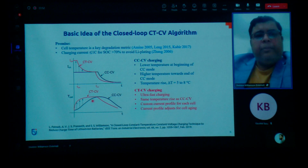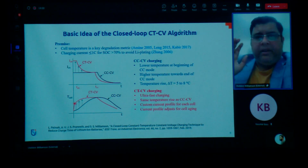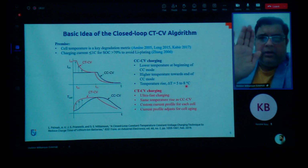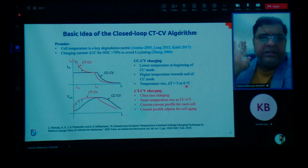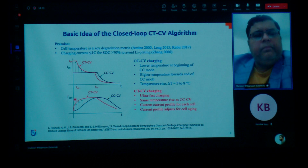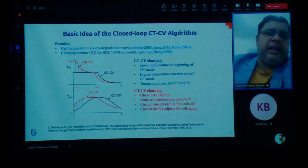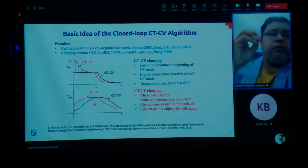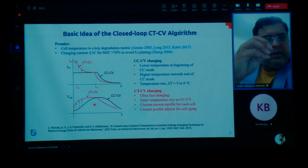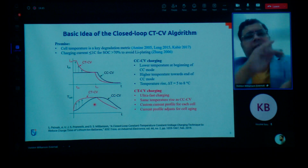Now we saw an opportunity here in that there is a temperature rise that is stipulated by the manufacturer of the battery. They are saying delta T should be between 5 to 8 degrees Celsius. That's fine according to the manufacturer's data sheet. We say, okay, we will maintain that, but why not utilize this shaded portion and come to the maximum quicker? It's okay if we can charge it even faster, but maintain the constant temperature. Instead of constant current, we can go for a constant temperature so that the current can be adjusted. The current profile can be adjusted such that constant temperature is reached.